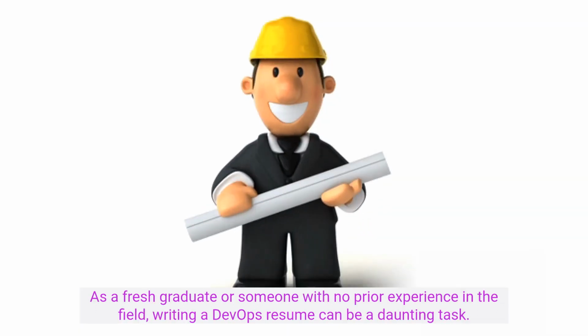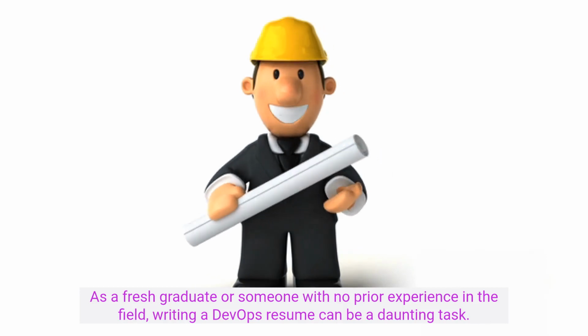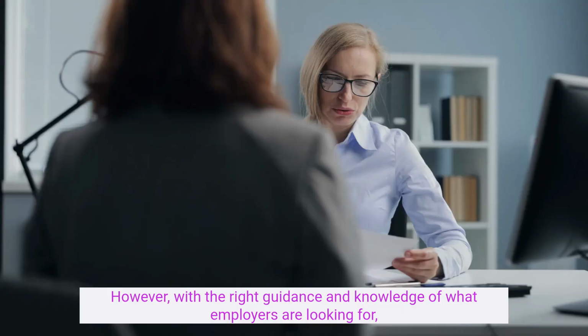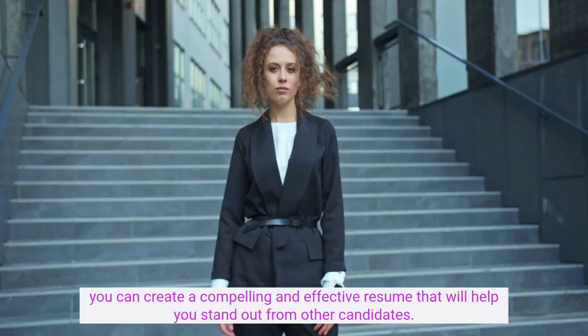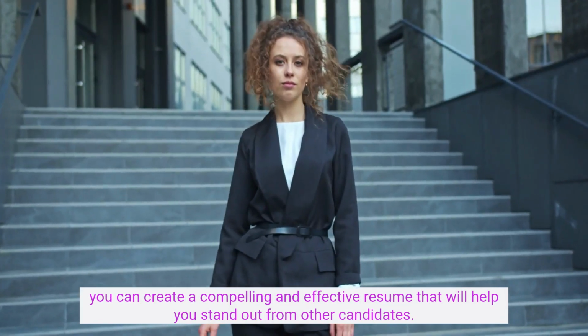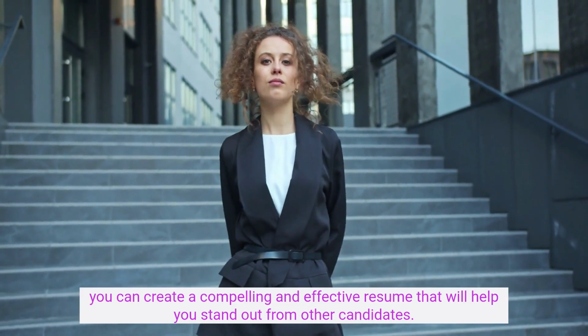As a fresh graduate or someone with no prior experience in the field, writing a DevOps resume can be a daunting task. However, with the right guidance and knowledge of what employers are looking for, you can create a compelling and effective resume that will help you stand out from other candidates.